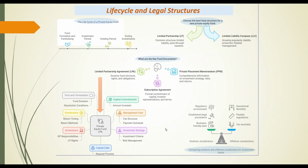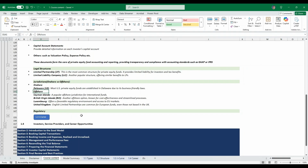In terms of jurisdiction, the choice of jurisdiction can significantly impact a fund's regulatory environment, tax treatment, and investor appeal. So onshore is preferred for its business-friendly laws and established legal precedent. It offers a well-understood regulatory environment for U.S. investors. Offshore, there are a few popular jurisdictions such as Cayman Islands, British Virgin Islands, Luxembourg, and the United Kingdom. They each have their unique advantages.